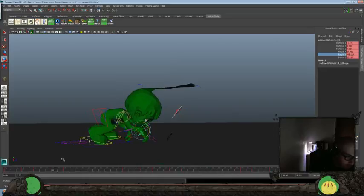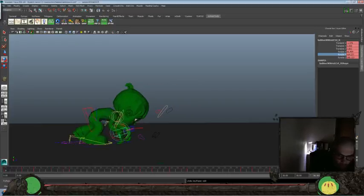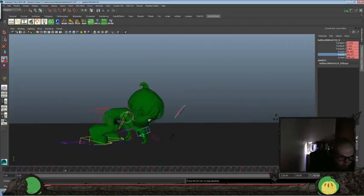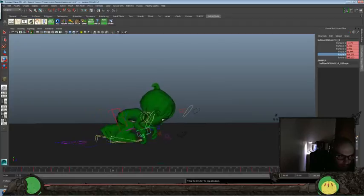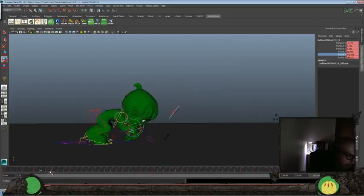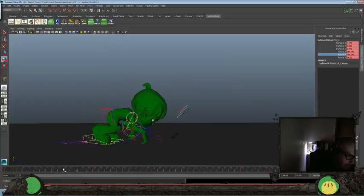And I think the rotate here might be a little too exaggerated. Let's maybe pull it that way. Maybe give me one more frame to get in there with the rotation. Not necessarily the translation, but with the rotation, so you get a little bit of slippage in there. Okay, and let's go ahead and look at the other side here.